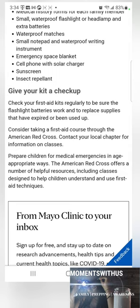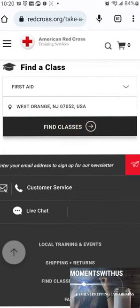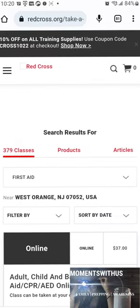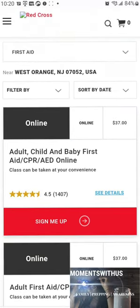Also, consider taking some type of first aid course through Red Cross. I know Red Cross used to offer courses for CPR and things like that. Not too sure if they still do. I'm sure they do, though, matter of fact. They are the American Red Cross, right? So you just type it in, look up what's in your area where you have to go to get some type of first aid training.